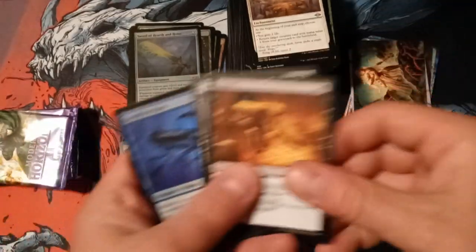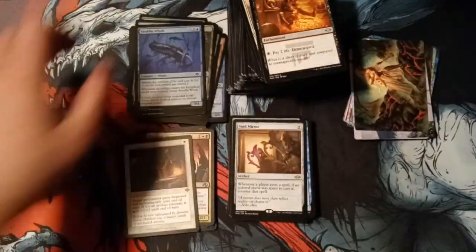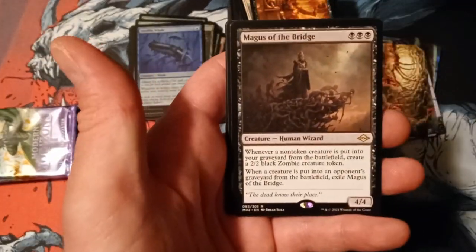Void Mirror, Greed, something, whatever that is, and a Whale. So hopefully I didn't lose the video. I really wanted to do that shout out. We're going to burn through these last packs really quick. And I'm going to stop talking. We're going to go ahead and get right to the meat and potatoes.